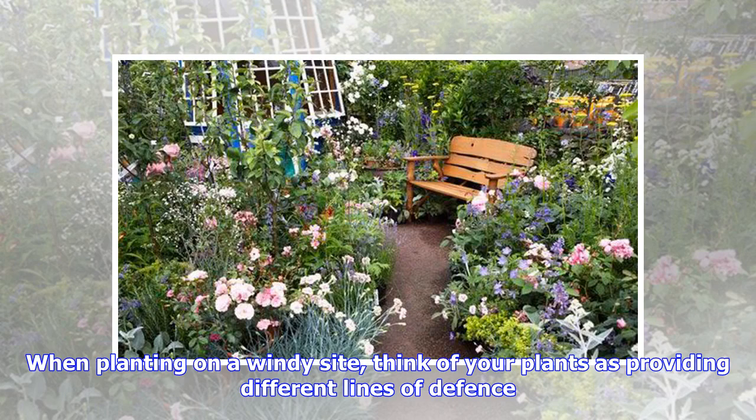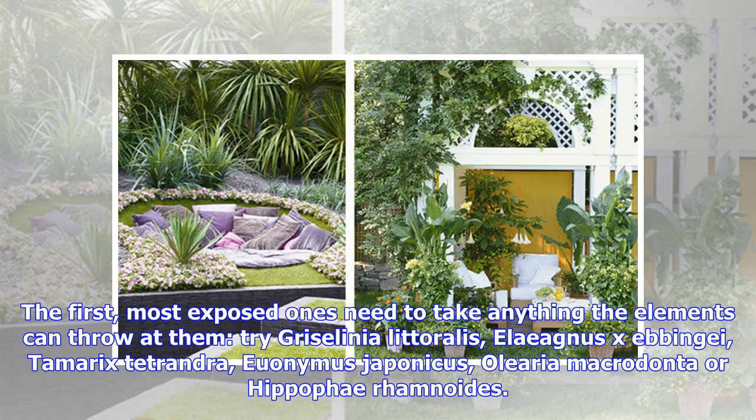When planting on a windy site, think of your plants as providing different lines of defense. First, the most exposed ones need to take anything the elements can throw at them. Try Griselinia littoralis, Elaeagnus ebbingei, Tamarix tetrandra, Euonymus japonicus, Olearia macrodonta, or Hippophae rhamnoides.